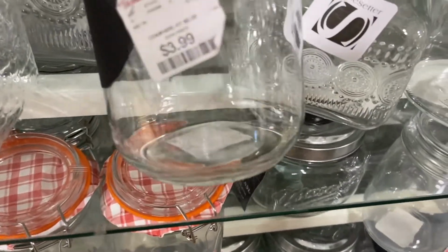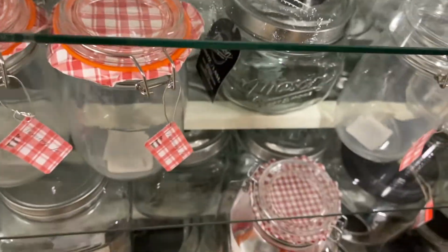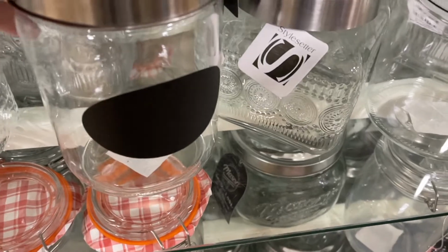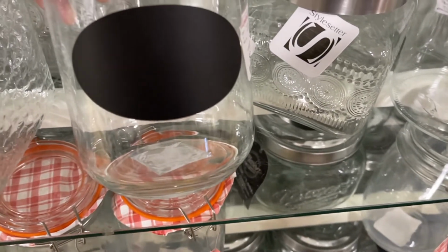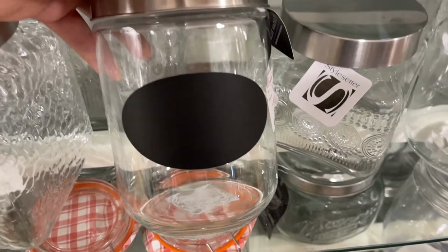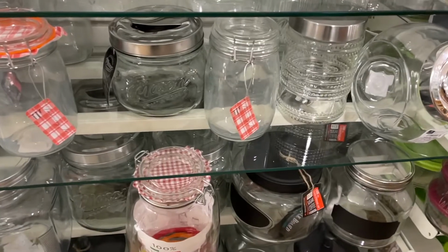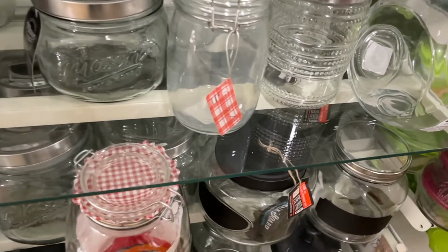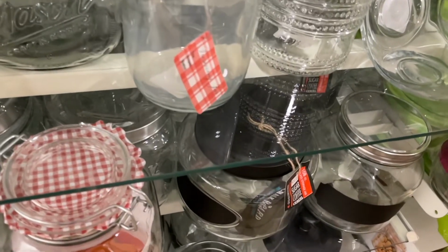They had a nice variety of jars at Home Goods, depending on what kind of gift you're making. They had this one that was chalkboard for $3.99. I honestly am not a huge fan of chalkboard because I like things to be nice and neat, and I find when you write on the chalkboard with a chalk, it just doesn't look that great. So I'm definitely not going to get it, but it's definitely a good place to go for jars if you're looking and if that's in your price point.